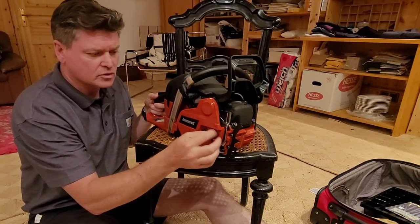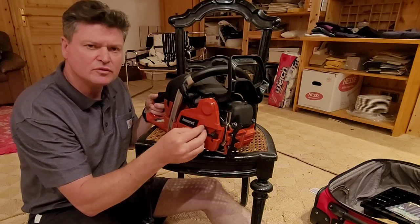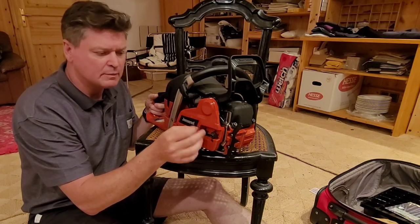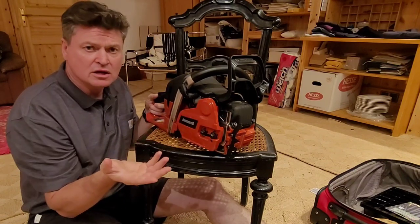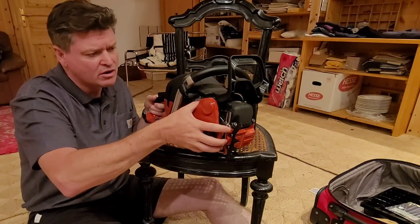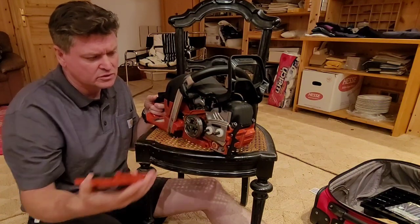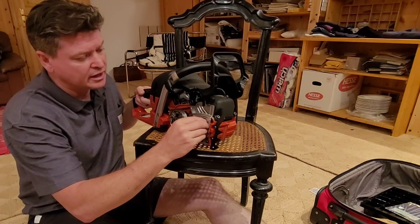But over here, they're just not in love with that whole bigger is better type of mentality. If you can get it done with a small saw, you should be using a small saw. That's the way they are. That's their mentality, which is very practical, and I love it.